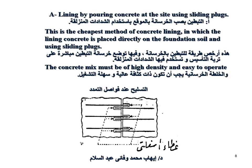Lining by pouring concrete at the site using sliding plugs. This is the cheapest method for concrete lining, in which the lining concrete is placed directly on the foundation soil using sliding plugs. The concrete mix must be high density and easy to operate.